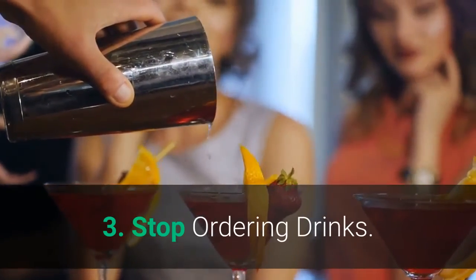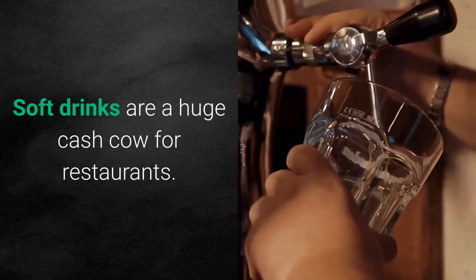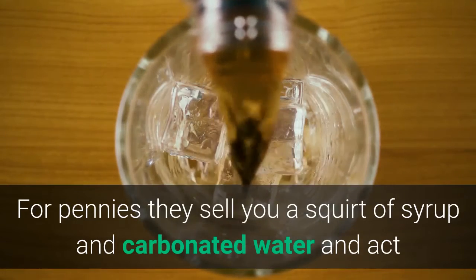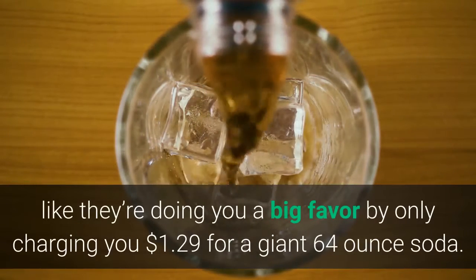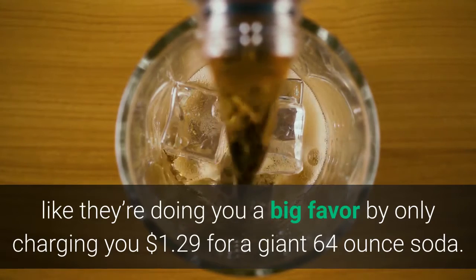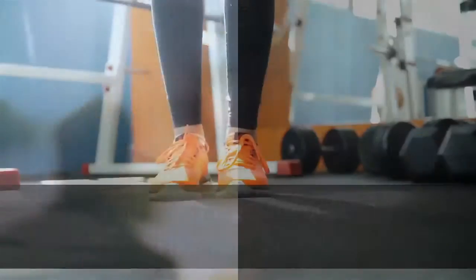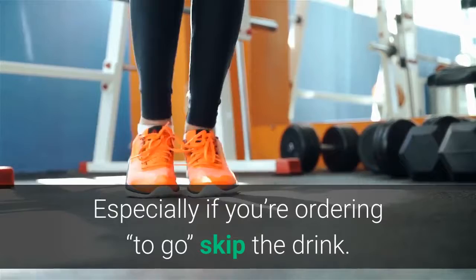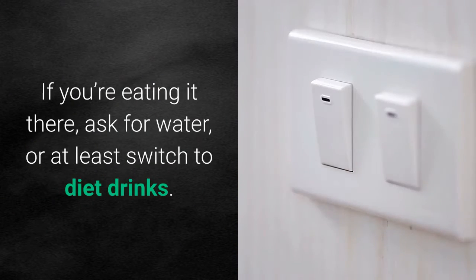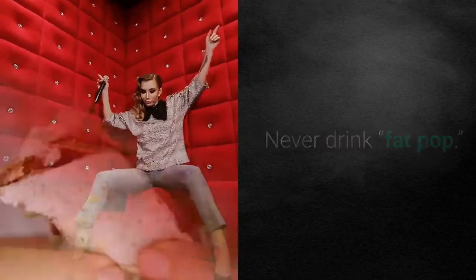3. Stop ordering drinks. Soft drinks are a huge cash cow for restaurants. For pennies they sell you a squirt of syrup and carbonated water and act like they're doing you a big favor by only charging you $1.29 for a giant 64-ounce soda. Start saving those dollars. Especially if you're ordering to go, skip the drink. If you're eating it there, ask for water, or at least switch to diet drinks. Never drink fat pop.